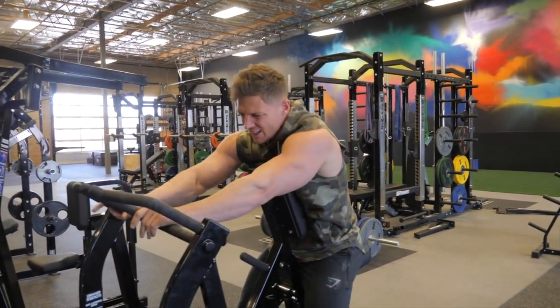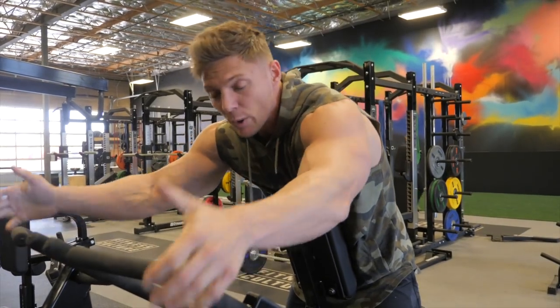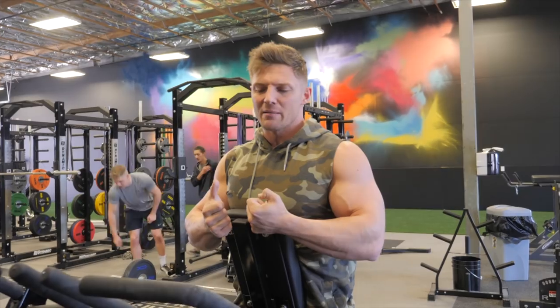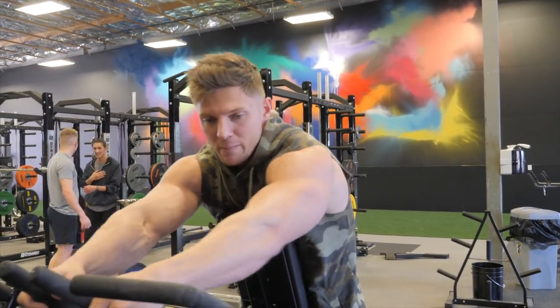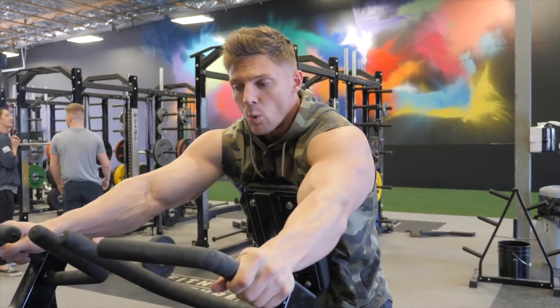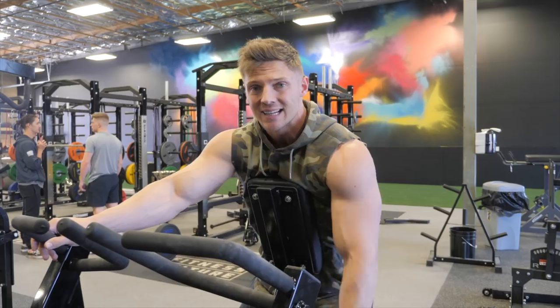I find that the closer grip is a little bit easier than going wide. The narrow grip, I feel like I'm squeezing. I'm getting a little bit better of a grip maybe out here. I definitely feel a little bit weaker. So next set, we're gonna go wide. I'm gonna add a little bit of weight. 90 seconds, come back for our second set of 15.